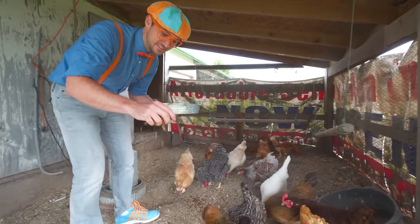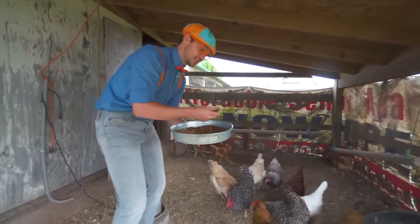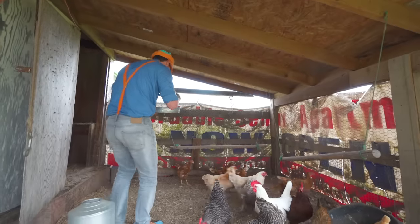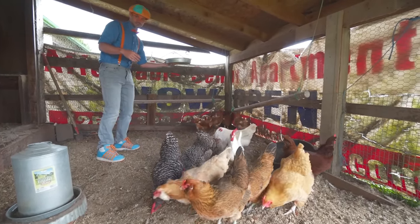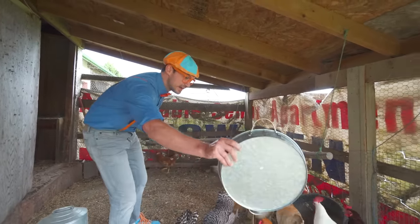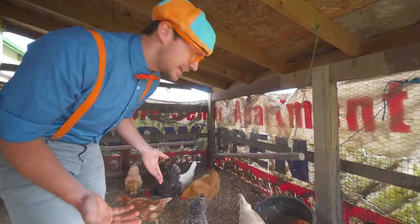Ooh, yum. They love these tasty treats. Just like how I love fruits and vegetables, these chickens love this stuff. I don't know what it is though. Here you go. All right. There you go. And from there, you can spread the rest around. Here you go. And now, I'll pick one up so I can pet it.